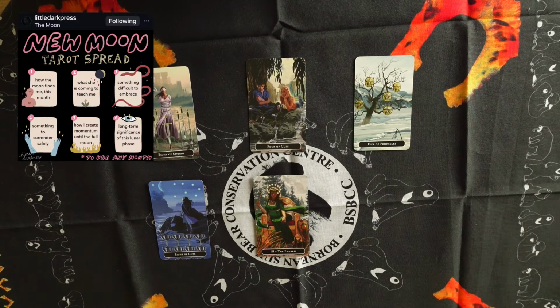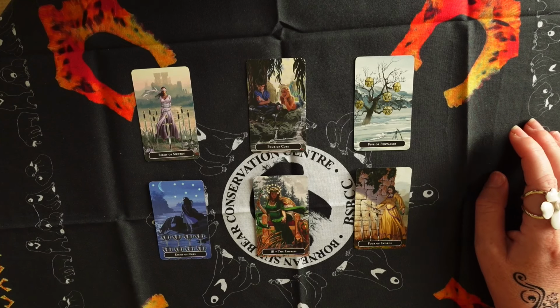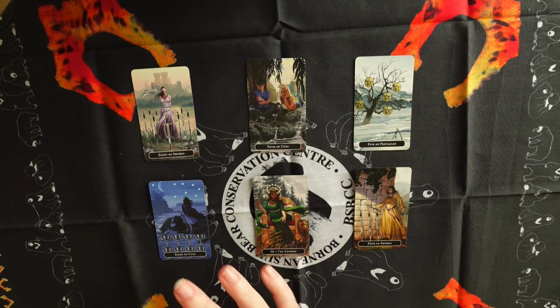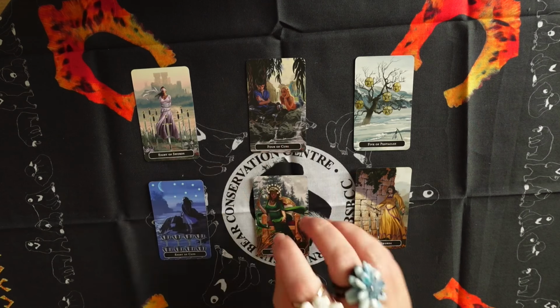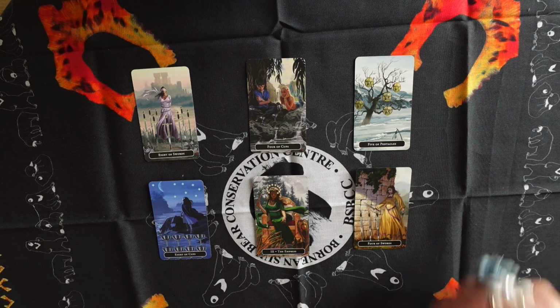And last but not least, long-term significance of this lunar phase. And that's why, over all of the new moon spreads that you can find out there, I actually really appreciate this one, and that's the one that I'm using the most, because it actually gives you a bit of balance between the things that are difficult to accept, the things that are easy to surrender, but also it gives you an idea that not everything stops in the moment where you are.